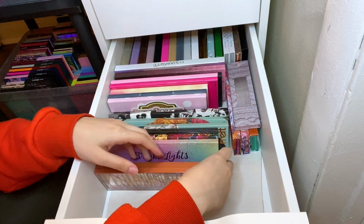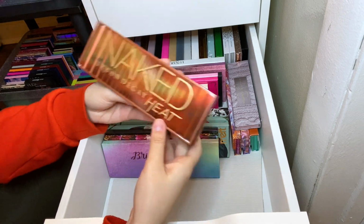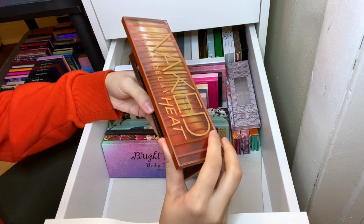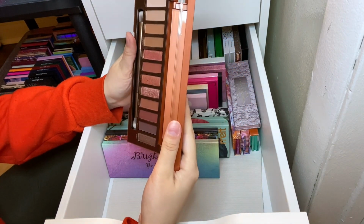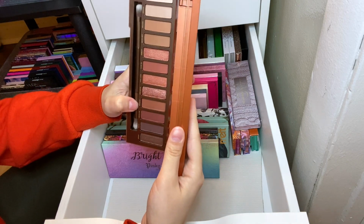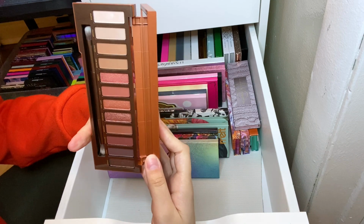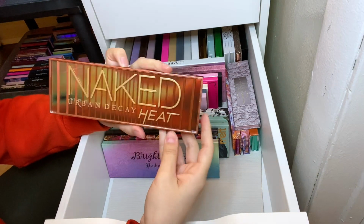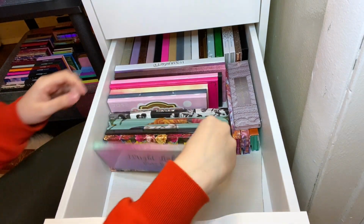I also have, this is my only Urban Decay palette, the Urban Decay Naked Heat. I do really like this palette. I don't really use it much, but I do enjoy it, and I do want to keep it because it is, like I said, the only Urban Decay palette I own. Urban Decay doesn't really make unique palettes. I feel like this is a really basic everyday palette, but I do want to keep it because it was a gift and I am such a hoarder.